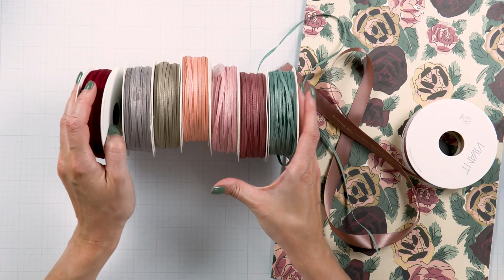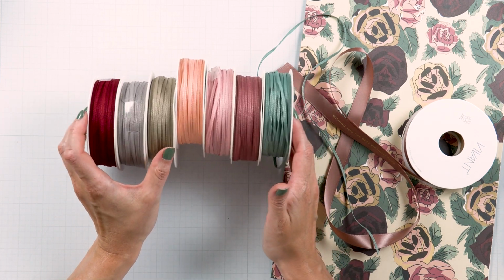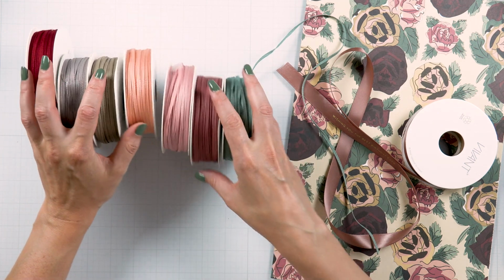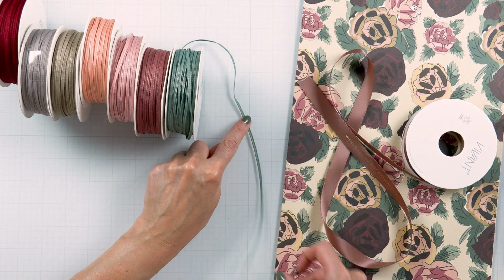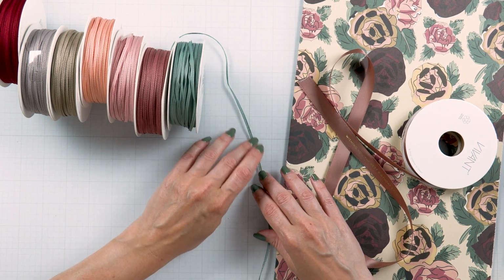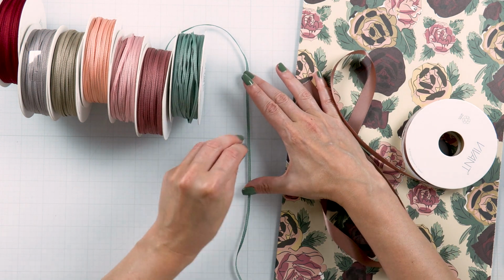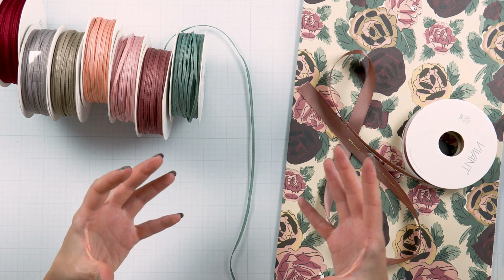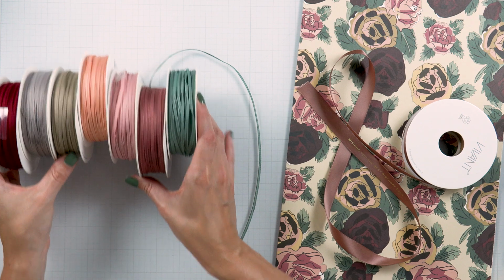The reason why we picked these ribbons is because you can add a wax seal over them. So the ribbons are not bulky. They're not super flat, but they're a little bit on the flatter side. So you can add the ribbon to your project, and then you can pour the wax seal over it, and it's not going to be too bulky. So the idea is to combine these with your wax seals.